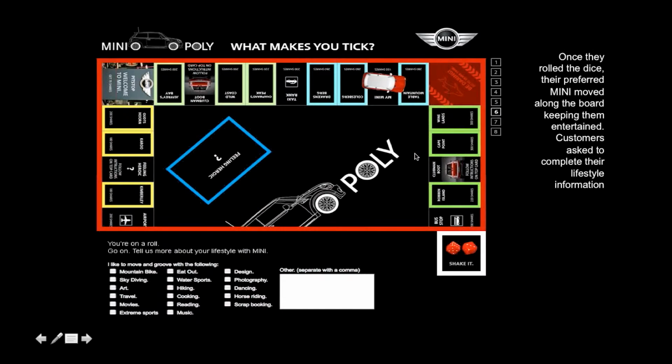And then they would roll the dice on the side. So they would click Let's Play, the dice would roll, and then the mini that they'd chosen and the model that they'd chosen would move along with the Miniopoly board in real time, and it would do various things. It would make noises, it would screech along. There was various interactive parts of the game, and it would arrive at different parts of the border. I remember a shark would also jump out and try to catch the car, and it kept them engaged and kept them interacting with the game.